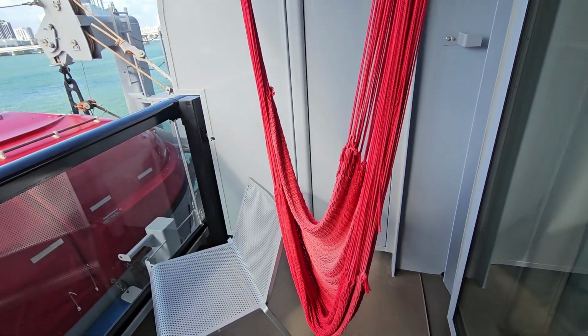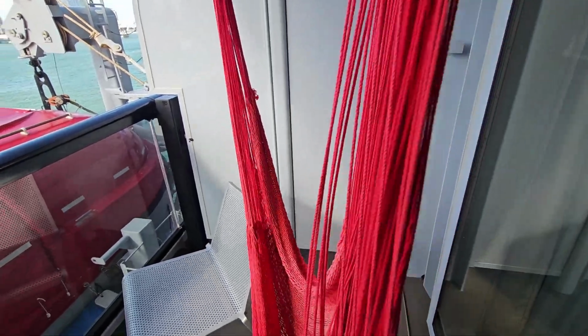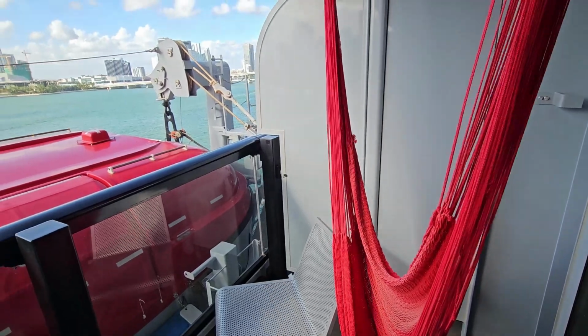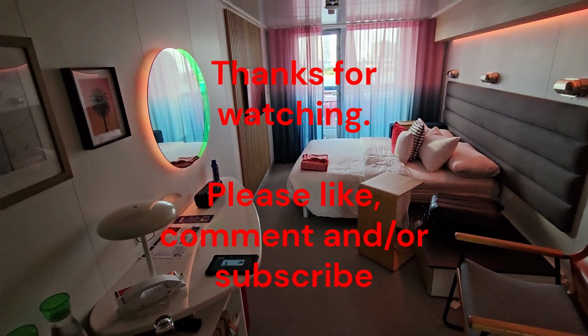The coolest thing is this really cool hammock. They're noted for this, and I kind of want to either nap in it or sleep in it. We'll see if that actually happens. All right, that's it for the room tour for now.